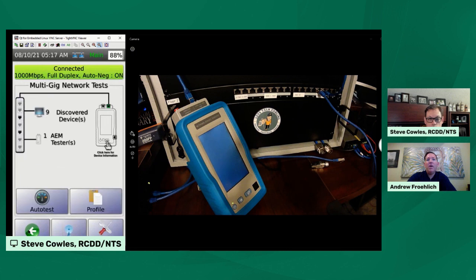So what about this situation? Let's say a user can successfully reach a server. They can ping it, right? But let's say they're having problems accessing web applications hosted on that server. So there's not really an IP networking problem because we can ping it, but perhaps the problem's further up the stack, such as TCP. Yes.